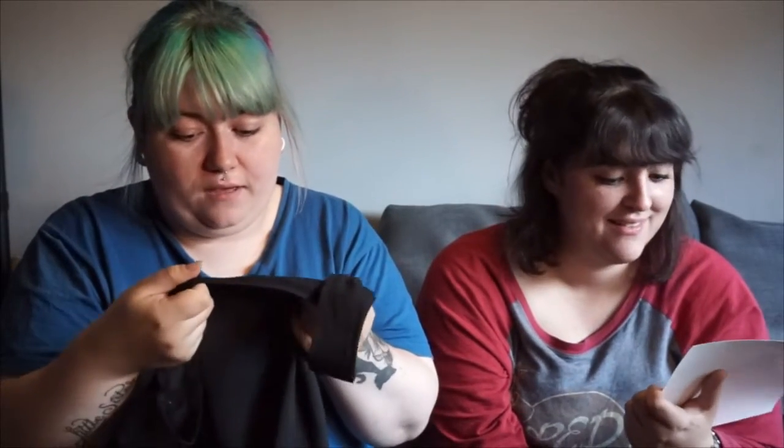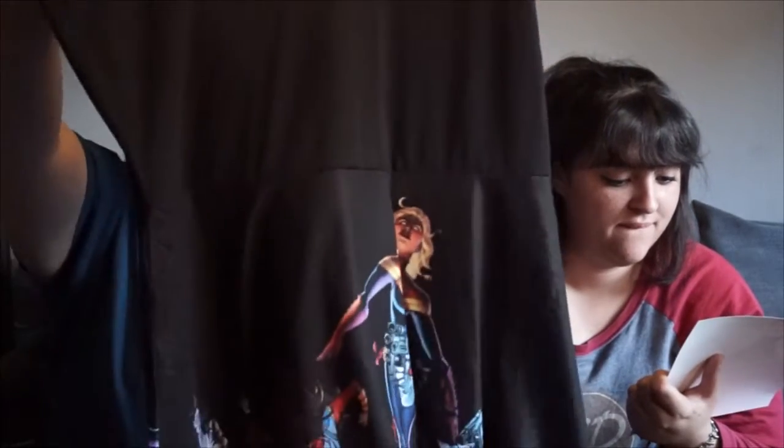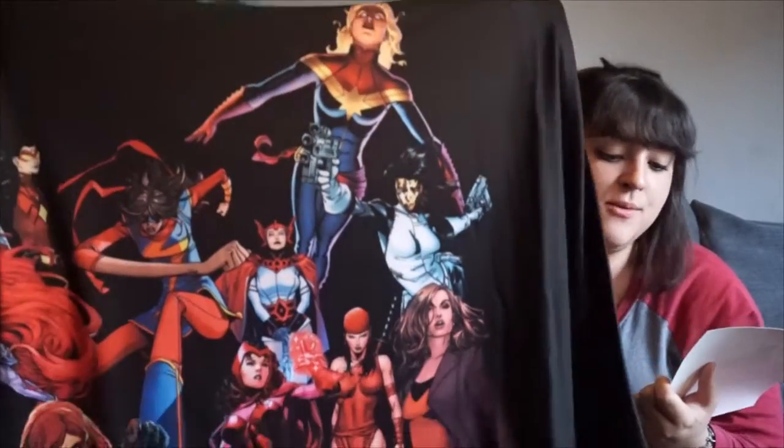Last but not least is our, it's not a t-shirt, it's a dress. We knew it was going to be a dress. Oh yeah, the dress. I've been dying to see the dress. I got it in extra large because I'm big, obviously, so I'm hoping it fits. Still not sure what it is yet. Oh my god, is that Storm? Wait, it says it is the Women of Marvel skater dress.